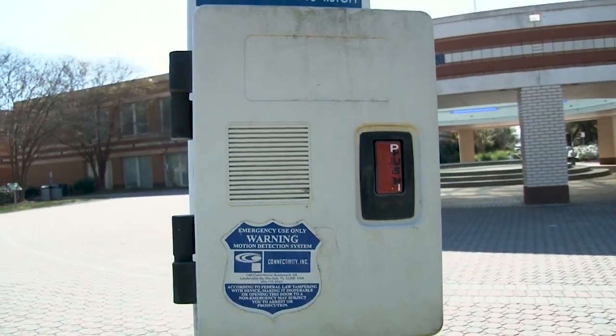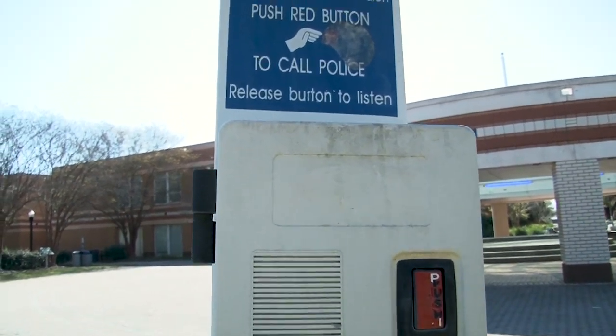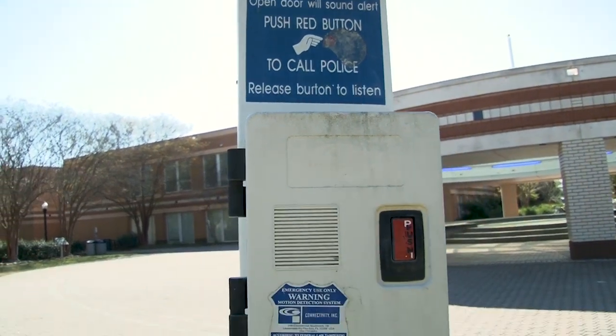So you just press the red button in the box, and then a UPD officer will be to you in under 5 minutes during the school year and about 3 minutes over the summer when there are a lot less people around. Also, the officers that we have at Georgia Southern are amazing. I love working with them.